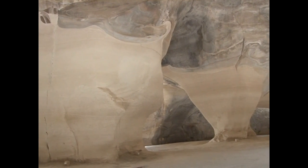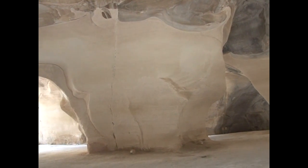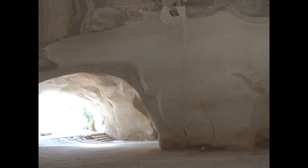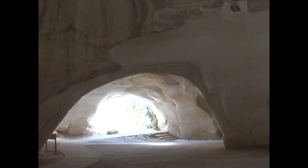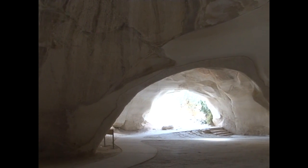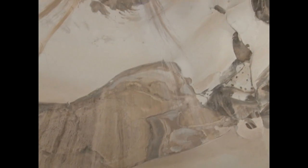Reportedly, they date to the 4th century BC. With a heavy schedule of most tours, these caves are seen by very few, but are well worth the visit. They are located at the Beit Guvrin National Park, which is about 35 miles southwest of Jerusalem on Route 35.